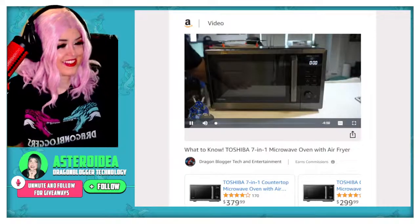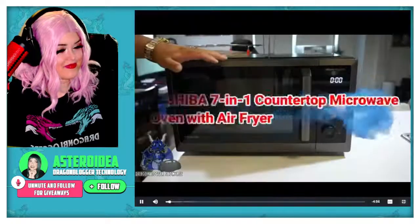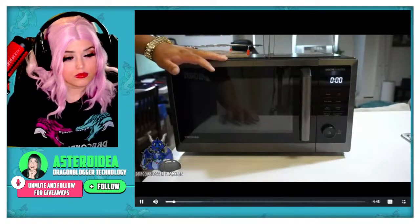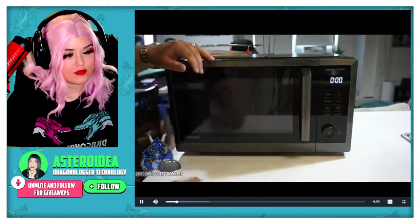James here. Today we're taking a quick look at the new product, guys. This is from Toshiba. This is their actual 7-in-1 microwave. Now, 7-in-1. Not just a microwave, guys. So this is called the Origin Inverter. So what this does is this can actually air fry. It can bake.